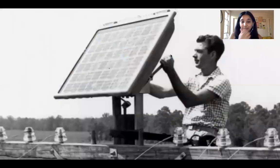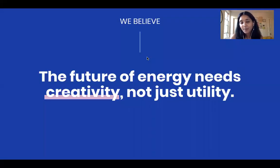which we'll talk about. I always love showing this picture to anyone who comes to our webinars or workshops, because this is the first commercially available solar panel by Bell Labs, 1954. I always laugh when I show this because it's been about 70 years since this came out, and solar panels really almost look exactly the same, which is very disappointing. So at GroupHug, we really believe that the future of energy needs creativity and not just utility.